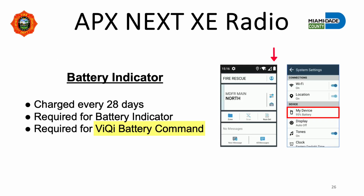There are multiple ways to access the current state of charge for the battery. This includes the battery indicator on the top right of the display, accessing battery strength from the system settings, and asking Vicky using the battery command. Battery indicator features will not be available if the battery has not been charged within 28 days.